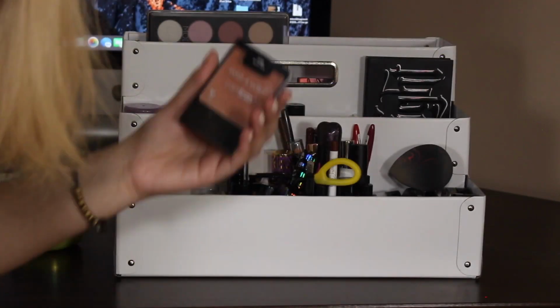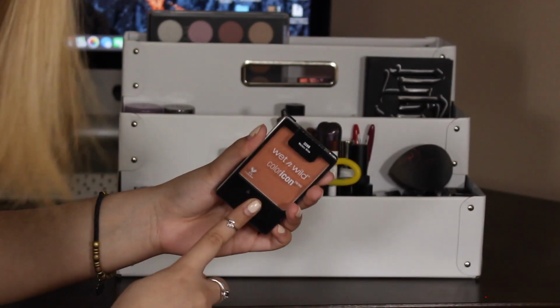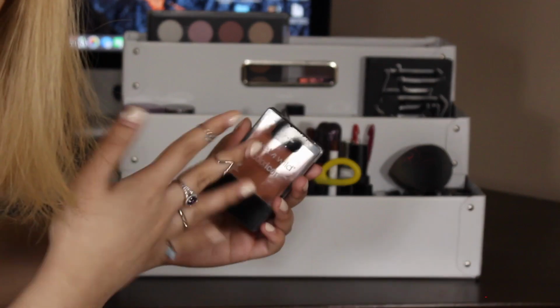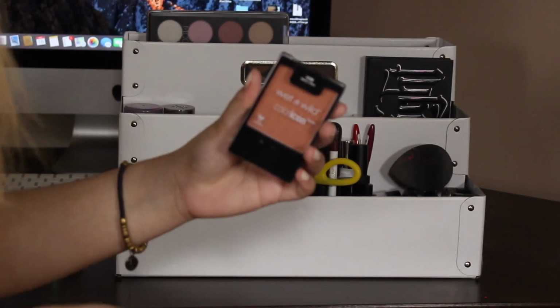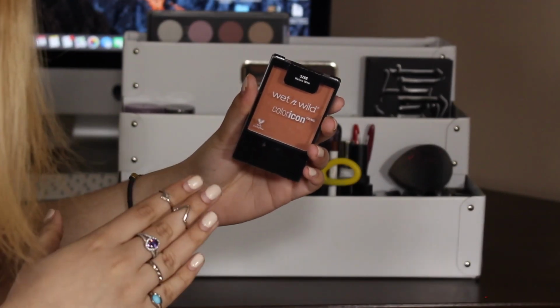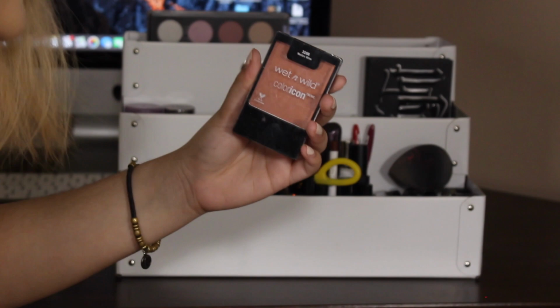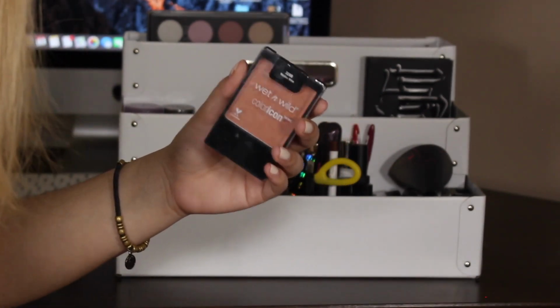By the way, guys, I tried to look this up on Ulta the other day, the Wet n Wild blush. Where did it go? I didn't even see it there, and I swear to God it was there before. Are they discontinuing this blush? I will be so sad. This is such a good drugstore blush and it's cruelty free, so I really hope they don't discontinue this, but I am kind of worried because I didn't see it at Ulta.